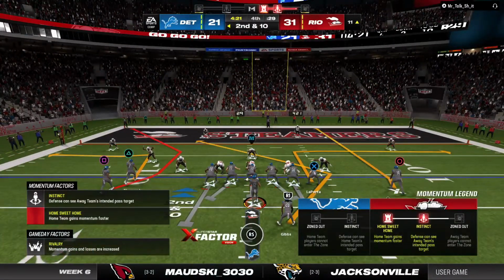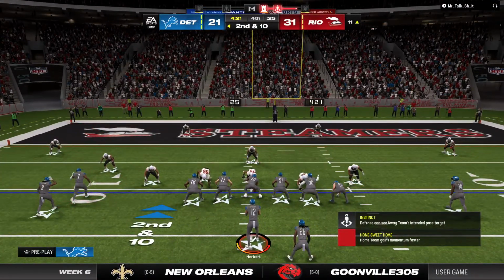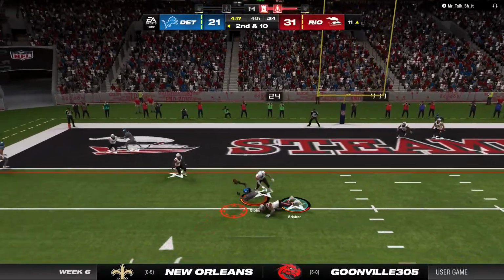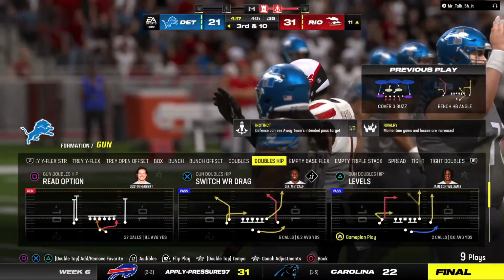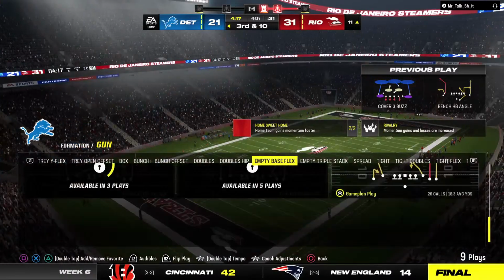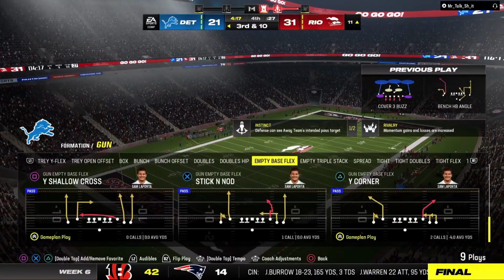Now a 2nd and 10. Here's Herbert. Incomplete. Took a pretty good shot as he tried to pull that one in. Couldn't hang on, 3rd down. This is certainly a team that has proven it likes to target its backs through the air, and defensively they were aware of that.